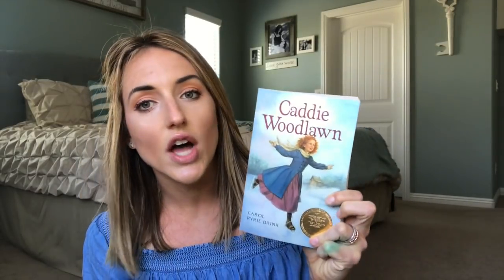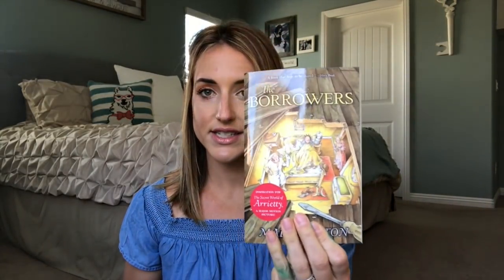Caddie Woodlawn, Shiloh, King Arthur, The Borrowers, Dr. Dolittle, Charlie and the Chocolate Factory, Number the Stars. These were the two that were not purchased on Amazon. These were purchased at Costco. They have some of the classics there.